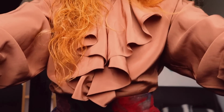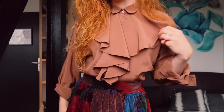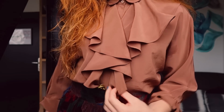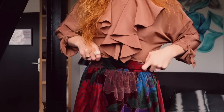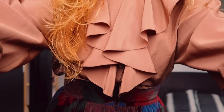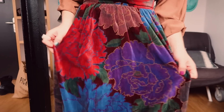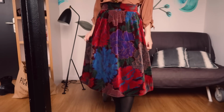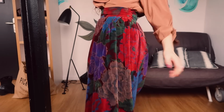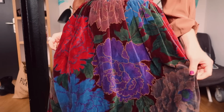So this is what I'm wearing today. I'm wearing this beautiful brown top with this bit on the front, very detailed. It has buttons, and then I'm wearing the prettiest, I think, velvet skirt. It has flowers in different colors, as you can see, which makes it possible to style in many different ways, and I love the length of it too. It fits my waist perfectly and I really like it. It's really thick and lovely quality.